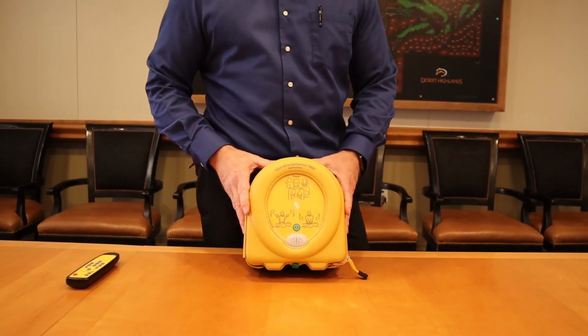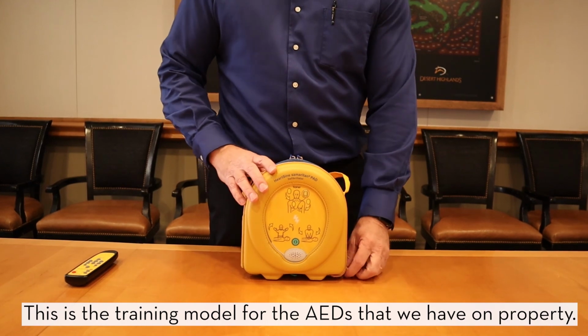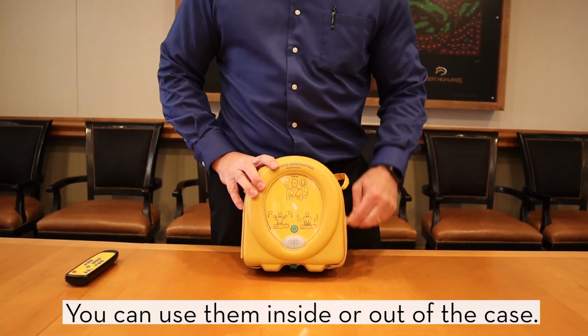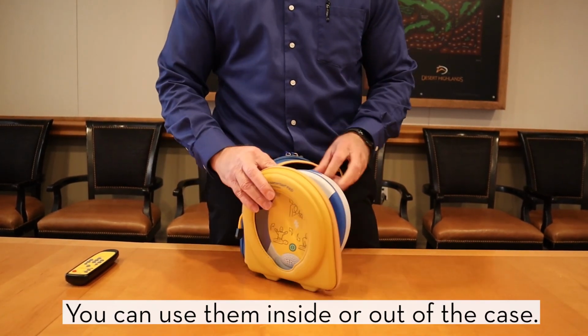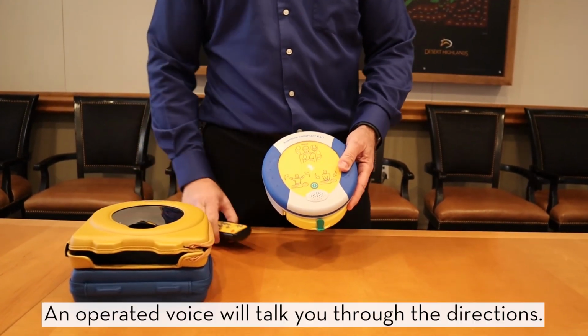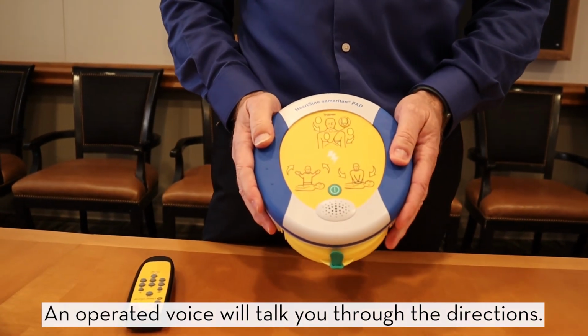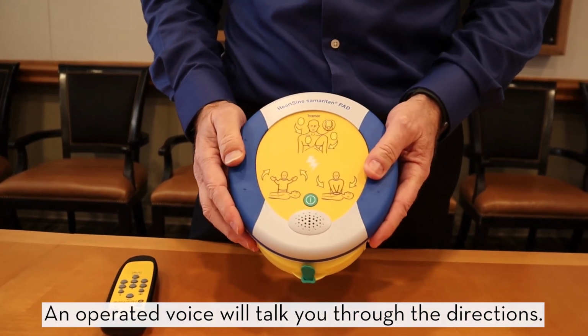Okay, this is the training model that we have of the AEDs that are on property. You can either use them the way they are inside the case, or they are able to be taken out and used this way. Very simple to use. All you need to do is follow directions. If there is an emergency, grab one of these. It's going to be your best friend that you'll ever run across.